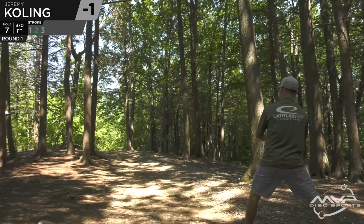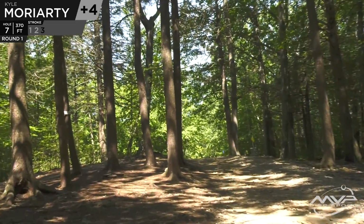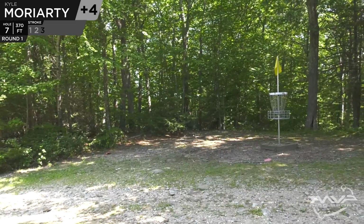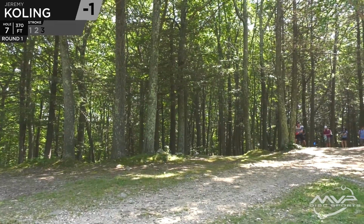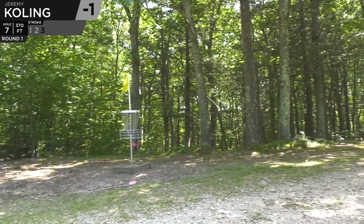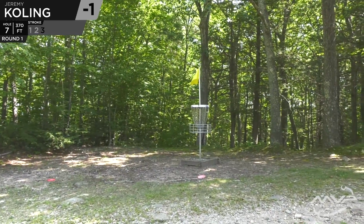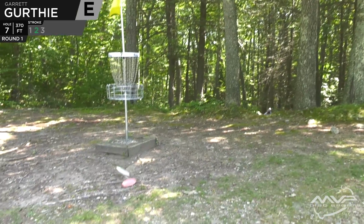Oh, that's going to be a tough look at the basket. Another circle 2 putt there. He's up there for a putt. I think that's for a bogey. Get up there. Yeah, it kind of drops off behind the basket there, so if you go high and miss, it'll go a little bit further than you were comfortable with.